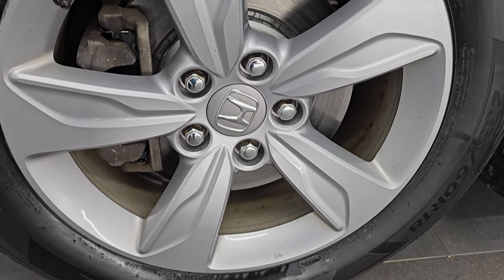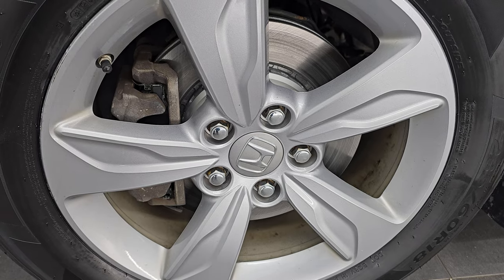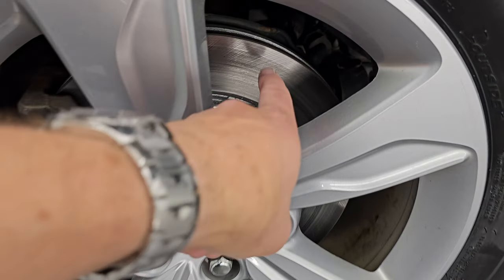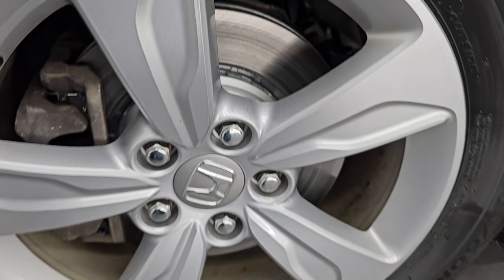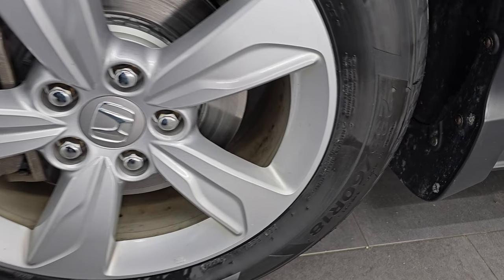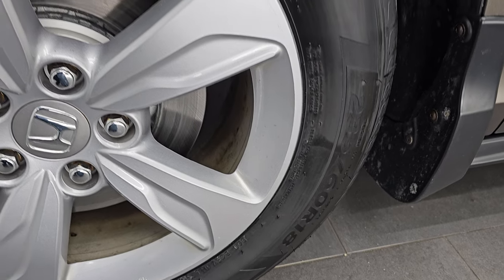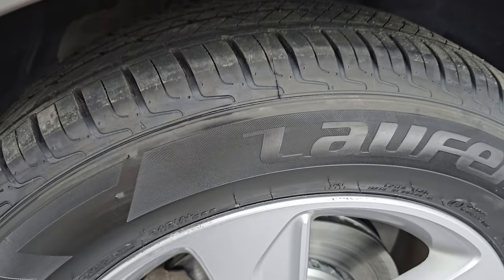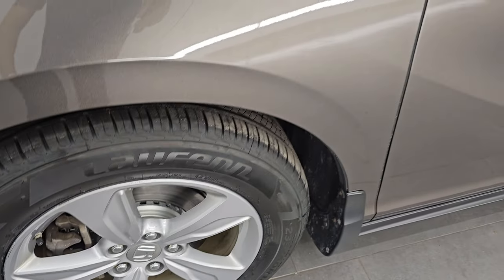This one comes with the 18-inch painted silver alloy wheels. They're in really nice condition, no major scuffs or scrapes on there. You can see we did do brand new brakes in the front in our safety inspection, and we also put brand new Laufen S-Fit AS tires. These are 235/60R18s. They still have the little knobs on the top from being brand new and the lines on there. And like I said, we put those on in our safety inspection.